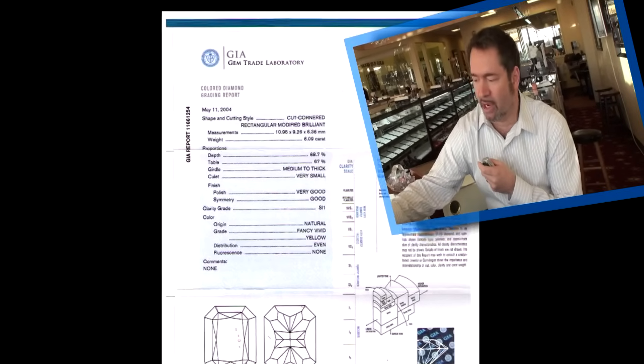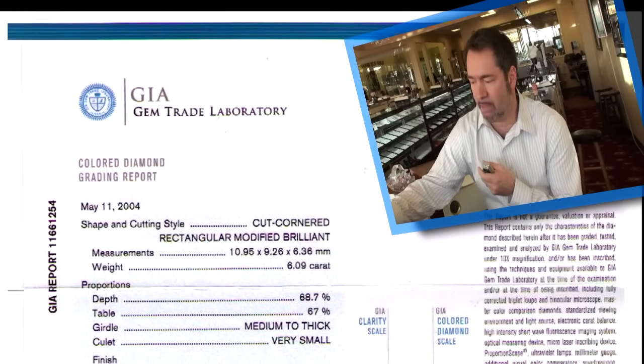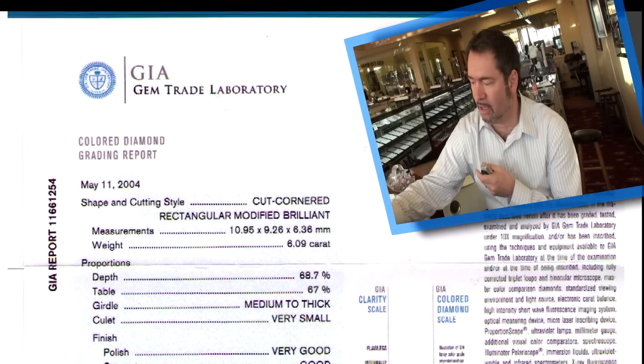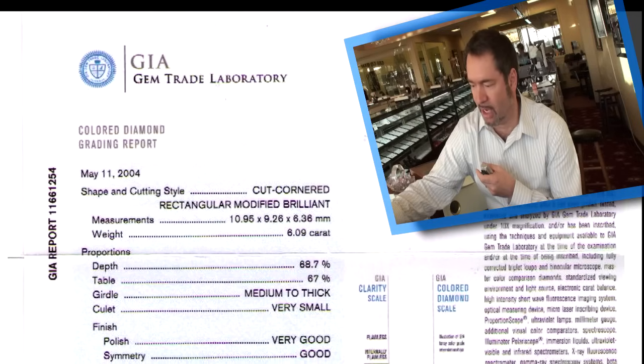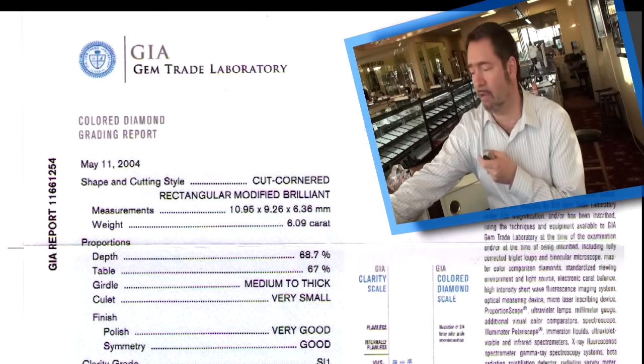All right, and also before we get to peeking at these, I thought I'd just at least show you what a GIA report looks like with regards to fancy colored diamonds. At the top of the GIA report, you'll always have the date of the report, the shape and cutting style, its measurements, its weight, the basic measurements of depth and table, girdle, culet, polish, symmetry, and the clarity grade.